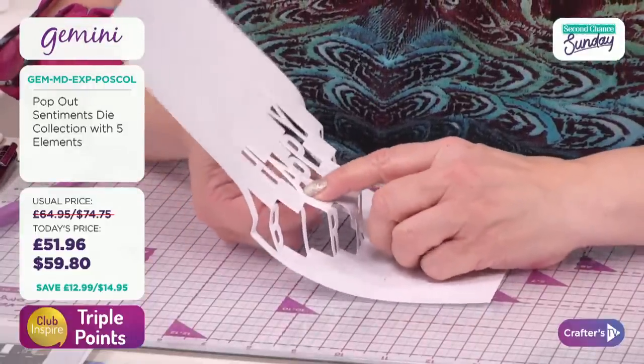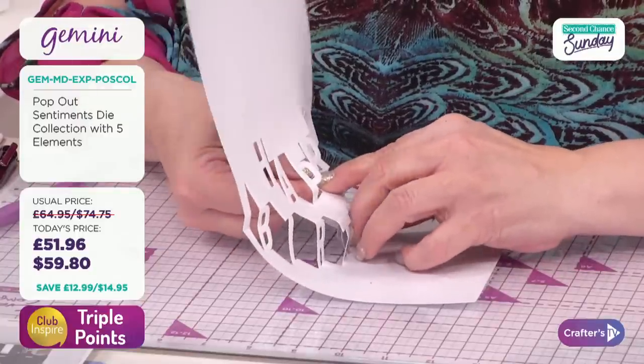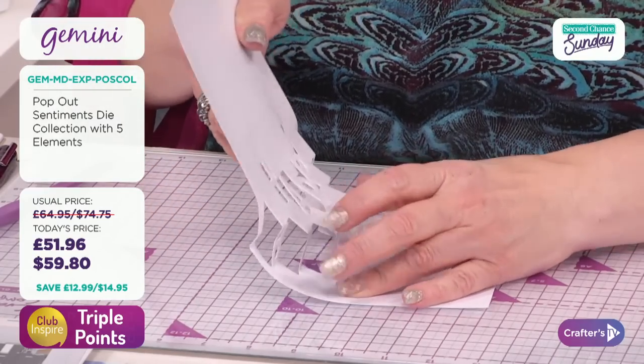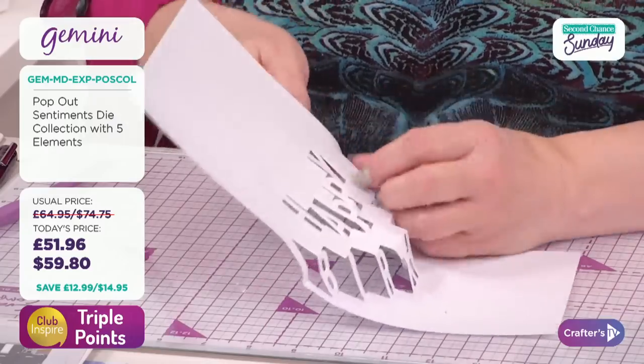So where the H and the P and the other P, you start to push those in. Again, manipulate those fold lines into the shape that it needs, because that's all it needs. It needs a little bit of teasing to get that into place. And then we're going to do the same with the top of those letters.